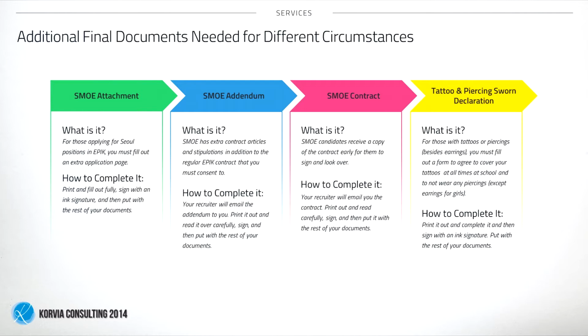If you're applying to SMOE, you need these 3 things first. You're going to need the attachment. And what is that? It's just extra things you need to fill out for the EPIK application. The addendum, what is that? For SMOE, there are extra articles in the EPIK contract. It's a modification of the contract. So you need to agree to those extra terms, sign it, and send it as well.